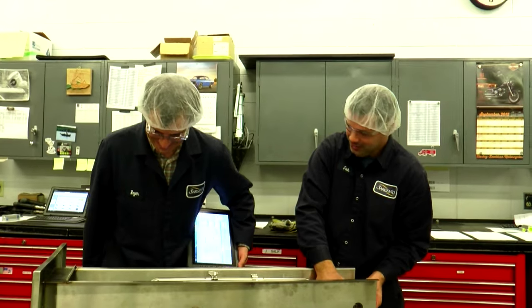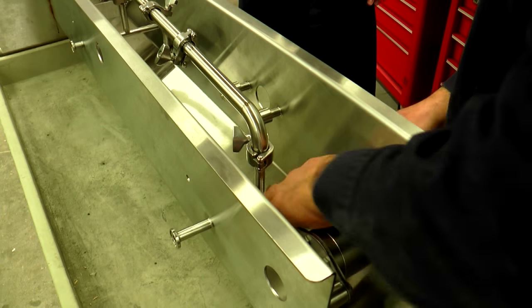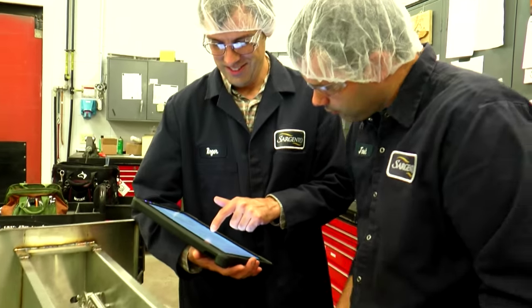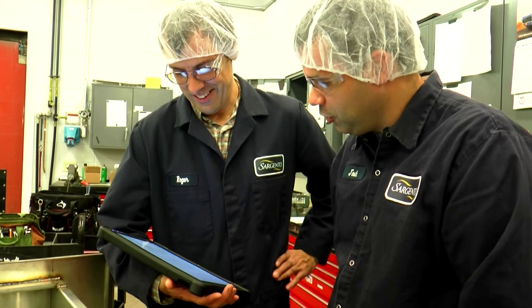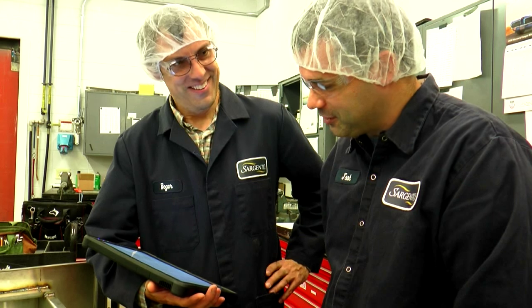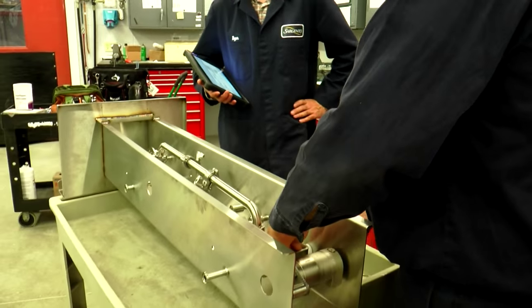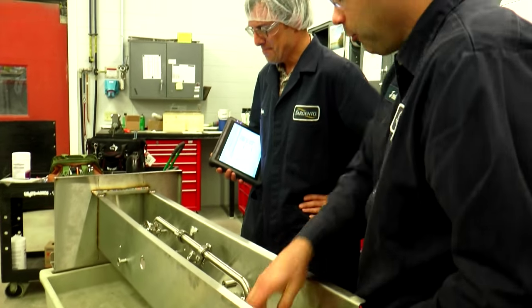I would say the most rewarding part is starting with basically nothing, or a napkin sketch, I guess you could say, and when it's all done, stepping back and seeing a piece of equipment that you had an integral part in working on or designing, seeing that working the way that it's supposed to.